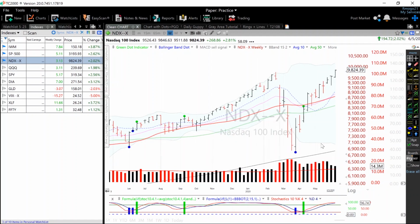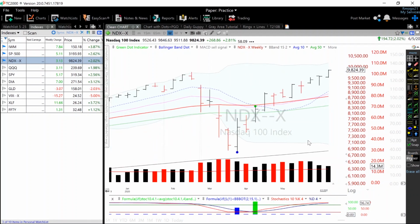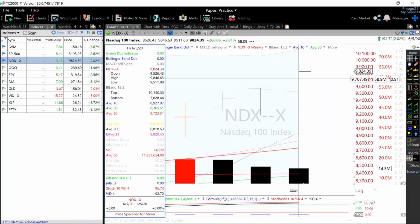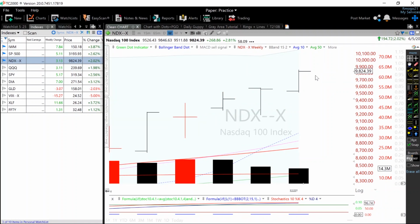And within that, you can see the rapid correction we've had, and now the rapid V-shaped recovery that we just finished this past week as the Nasdaq hit new all-time highs and is approaching that psychological 10,000 level. Overall, taking a look at the week, the Nasdaq was up 2.81% and finished right near the high of the trading range, which is very bullish.